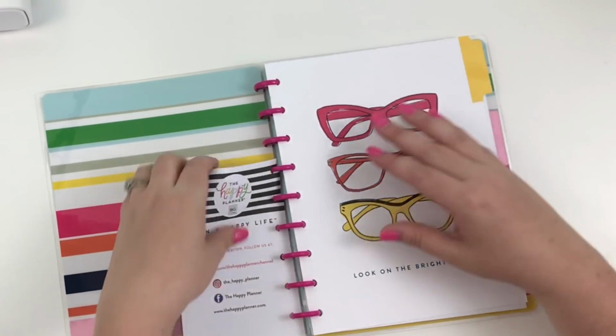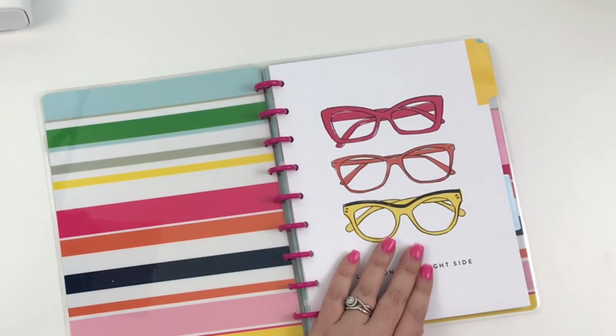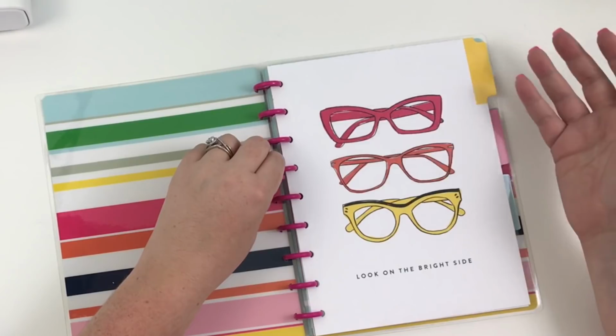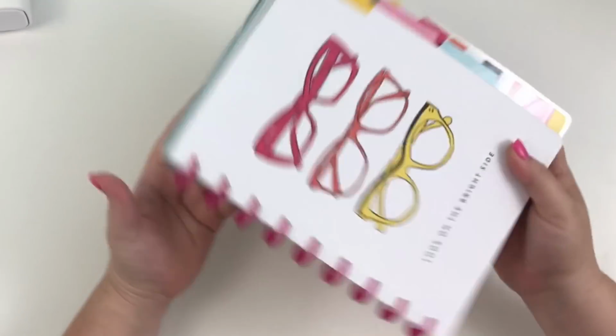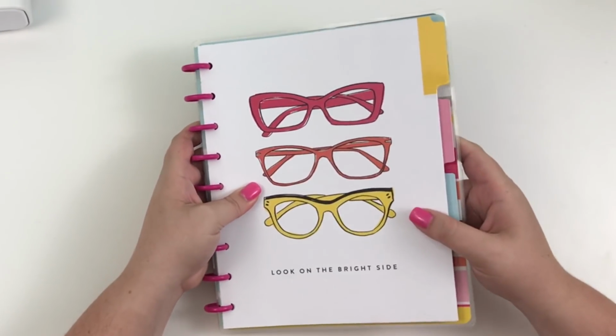Matthew and I don't have a home planner, and I've never really wanted to use an actual planner for that because I felt like I didn't need the weeklies and the monthlies. I really need a home notebook. And so I thought this would be great to turn this Happy Notes into a home notebook.